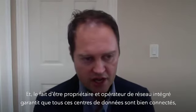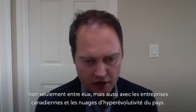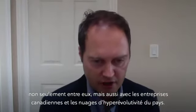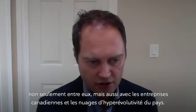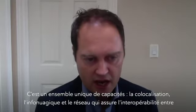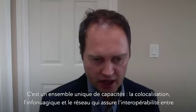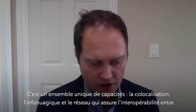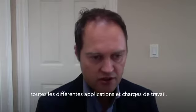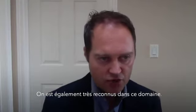And of course, being an integrated owner and network operator ensures that all of these data centers are well connected, not just to each other, but to Canadian businesses and also the hyperscaler clouds across the country. So it's a very unique set of capabilities that we have within this business. Obviously, the co-location, the cloud services, and the network services to provide that interoperability between all of the different applications and workloads. We are well recognized in this domain as well.